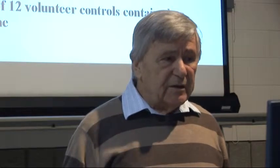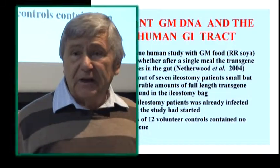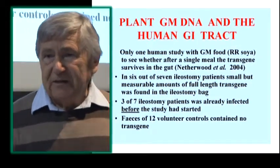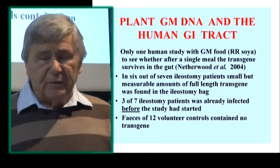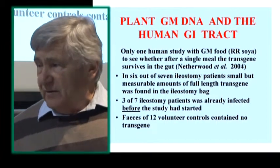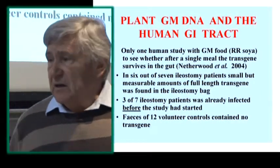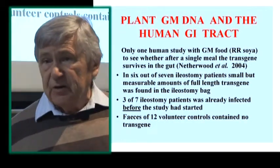So what they did was that they took 7 human volunteers who had an intestinal pouch, their colon was removed. They had nothing to do with GM, they were just in the hospital for other reasons, they were operated on. So if you have a bag, then you can take samples from that bag and see what happens to what you eat when it gets to the bag. The bag is replacing your colon.